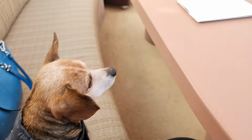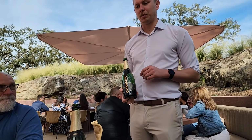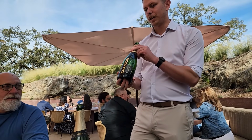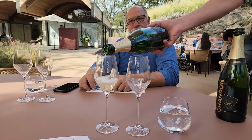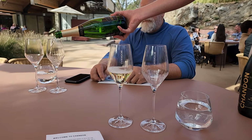Here at Chandon is creativity and innovation. So with that being said, jumping right into it, we have our Chandon Blanc de Pinot Noir. That is a white wine from Pinot Noir, a red grape. That's us showcasing how different it is. Typically, you won't see that here in the Valley.